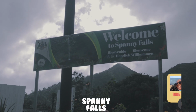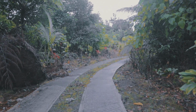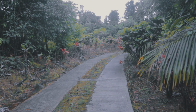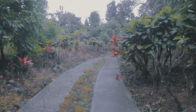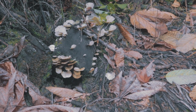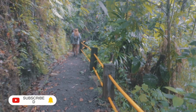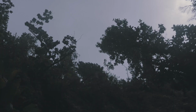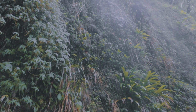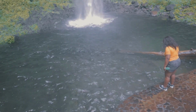Welcome to Spanish Falls. There's actually 2 falls here, and if you're an adventurous person, you can climb the small hill to reach the second white sulfur waterfall, and it's good for your skin. But now the problem is that for that one you have to climb up with a rope. But anyways, it's really a cool place to chill, hang out, and just enjoy the natural water.